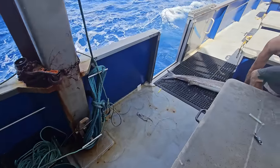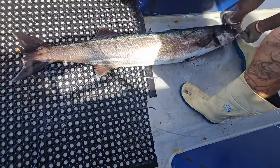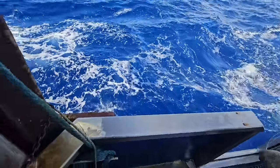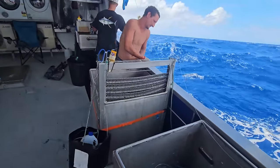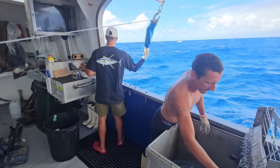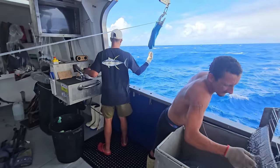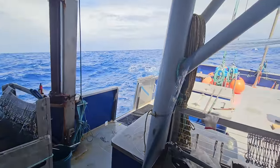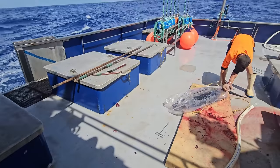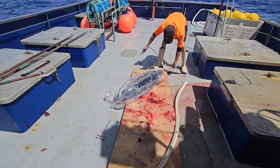That's an oil fish. With the oil fish, you don't eat a lot of them. We don't keep them, we just record and discard.